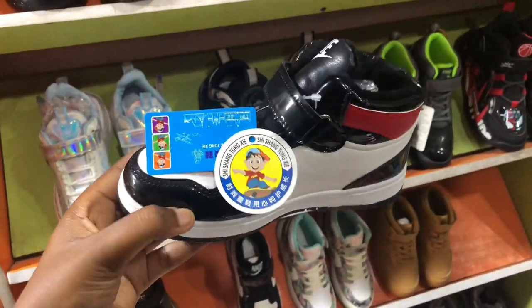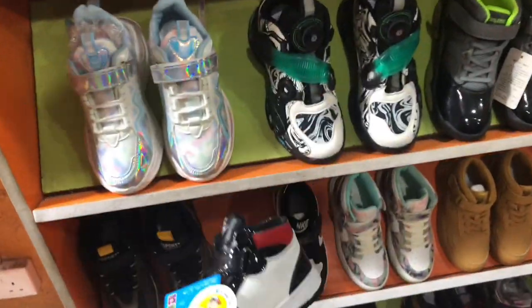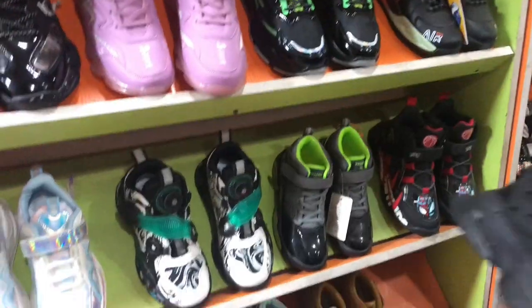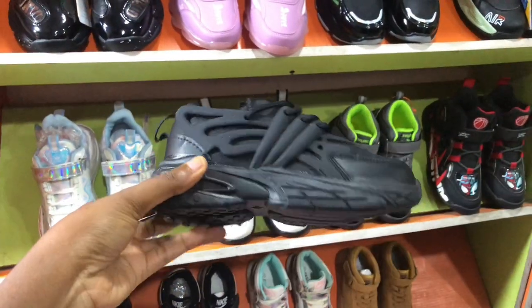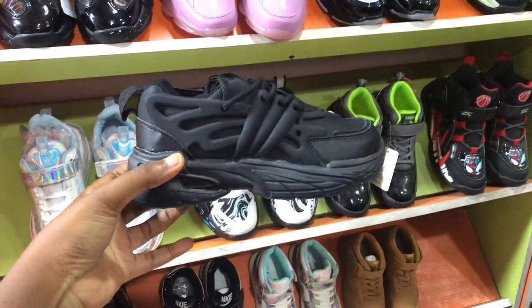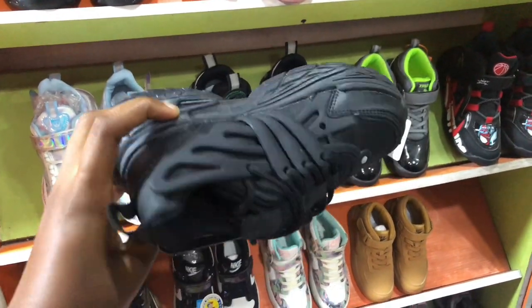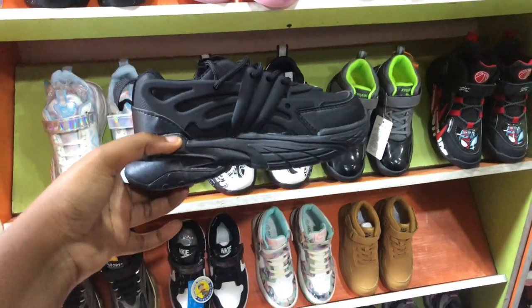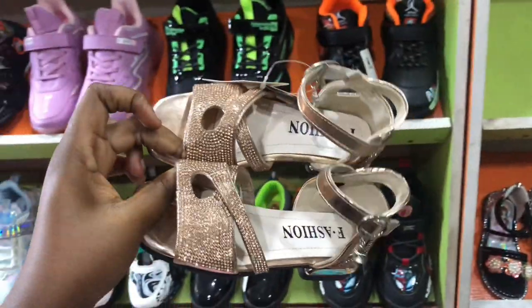This one is for 7,000. This one is 7,000 naira. Yes. This is Bowman. It comes in black and also in white. Okay. How much? 6,000 naira. Comes in black and white. Yes. 6,000 naira. And different sizes. How do you sell this one?